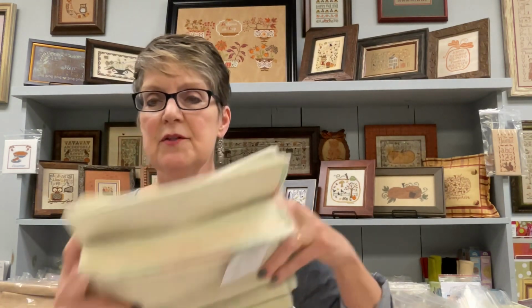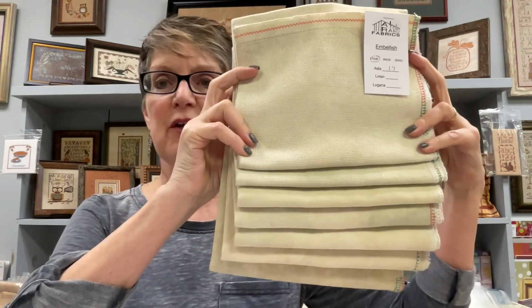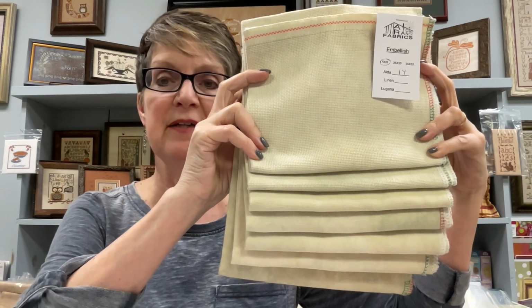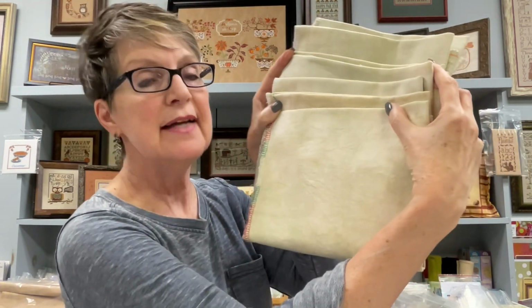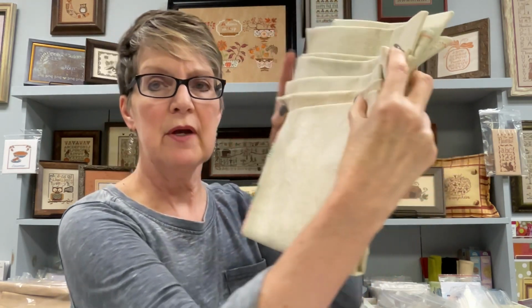And then the Atomic Ranch Fabrics Automatic came, and the color is called Embellish. It looks pretty accurate there. They described it as a neutral beige with gray and some random peach running through it. I can show you the back side. Okay, you're not seeing the peach. I see the peach on that 40 count, kind of in the middle, but it's not showing that great there.